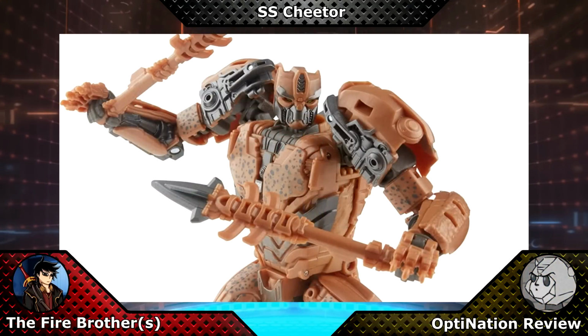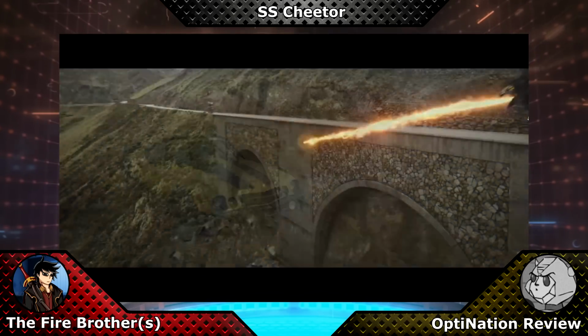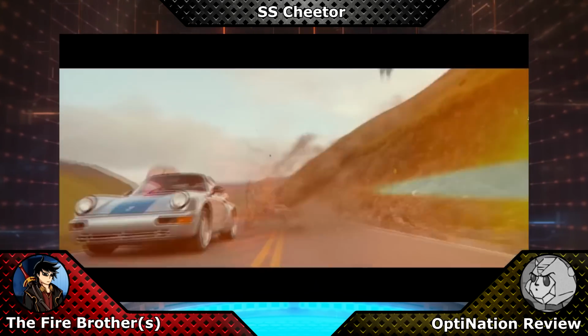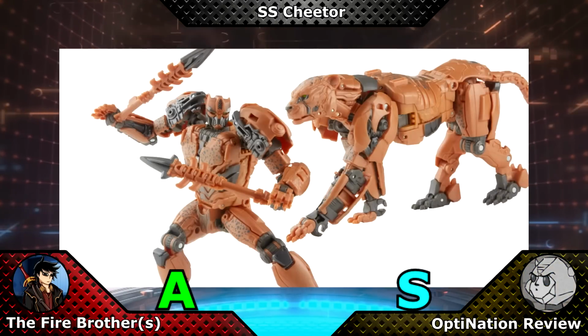My only problem is that, and this is the problem I've been having with a lot of the Beast figures, is that they have all these very muted colors while the rest of the cast is very colorful. Yeah. I'm gonna give it an A actually. I think this is a very solid design for Cheetor.